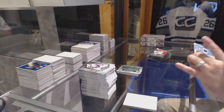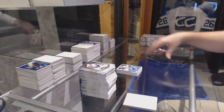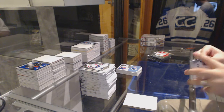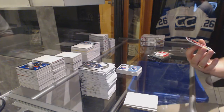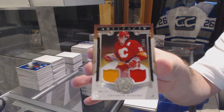We've got for the Islanders, Ryan Strome. Say again, I will neither confirm nor deny, but you got to be here. Then you'll know the answer. Number 299, dual jersey for the Calgary Flames, Theoren Fleury.